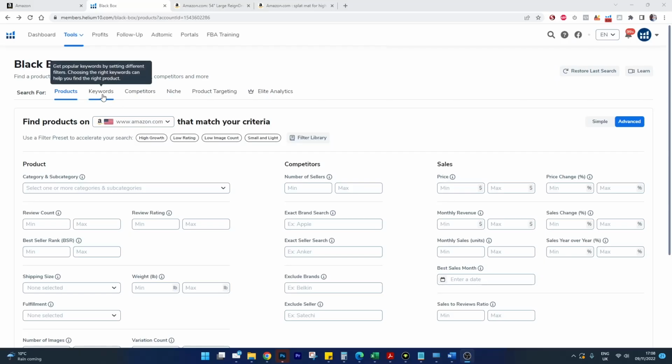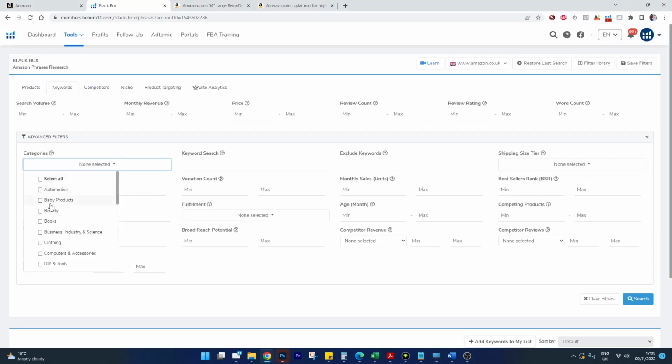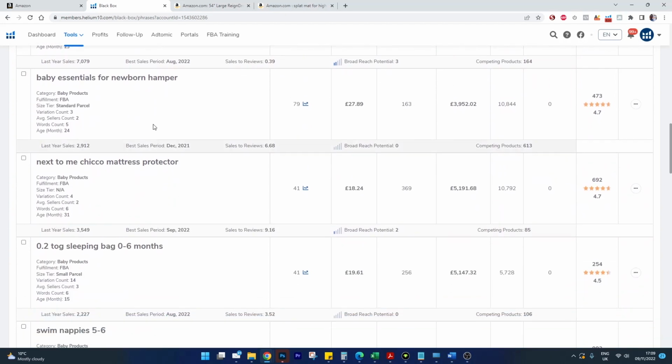Whilst Black Box is one of my favorite tools to use in order to find new product ideas, it is pretty popular with people that are new to Amazon FBA. So make sure that you get creative with the filters that you set, and also make use of the keywords tab, which is going to show you niches being searched for by customers as opposed to actual products. This tab is relatively underused, so you're much more likely to come across a gem that others haven't yet discovered if you can use this tab too.